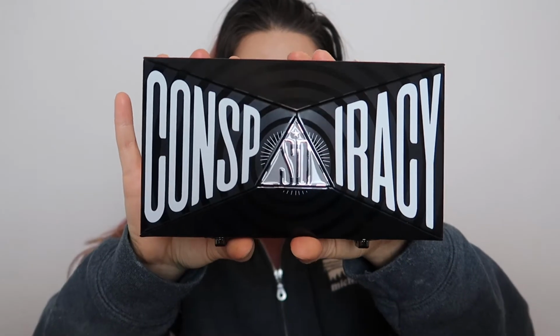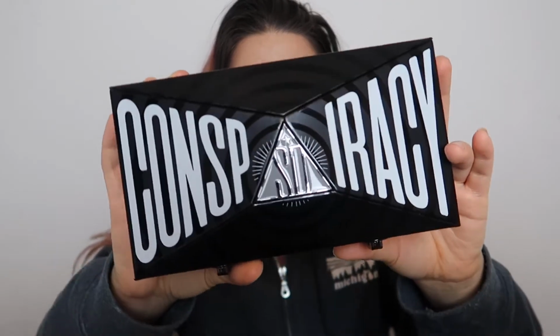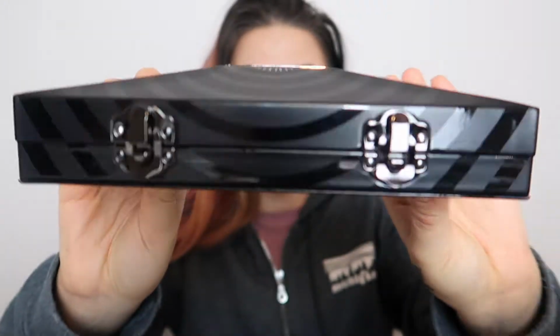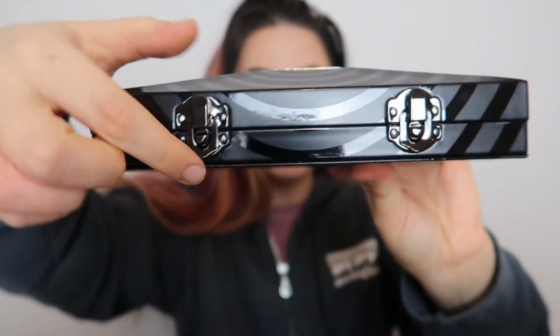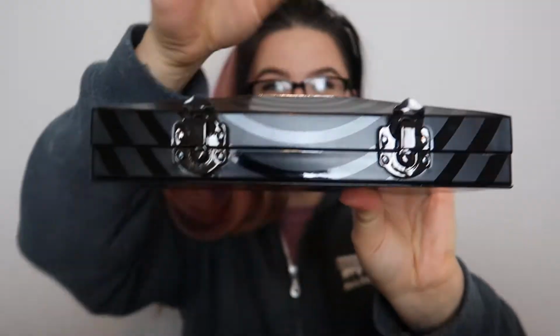So I'm gonna quick jump in here and swatch some of these because I wanna play with it. I'm not gonna do anything on my eyes, but I'm just gonna show you. So you open it up and this is what you get. And this is a palette. She's heavy, she's thick. Look at that. Isn't that just the most beautiful packaging you've ever seen? It's obviously got these very fancy clips. It just feels so luxurious.